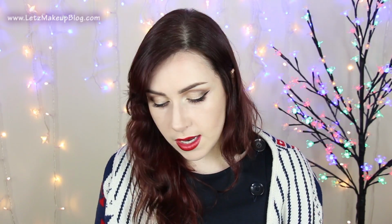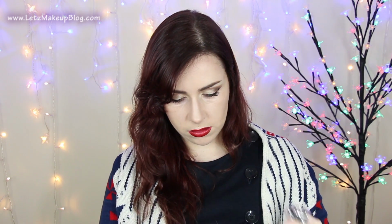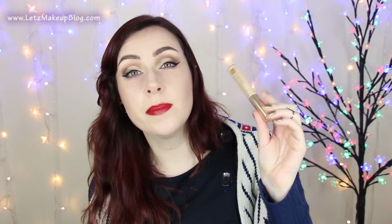So really love that. And then this is the Double Wear Stay in Place Flawless Wear Concealer. This one has an SPF of 10 in it, whereas this doesn't have any SPF. This comes in a 9ml bottle, by the way. This one doesn't say what ml it is, but I'd say it's probably around 9ml. This is in the colour Warm Light, which is the yellowy shade. I also have a pinky shade that I use under my eye, but this is basically the same thing.